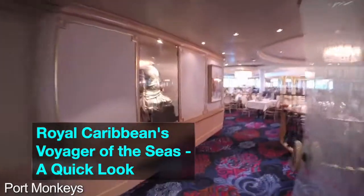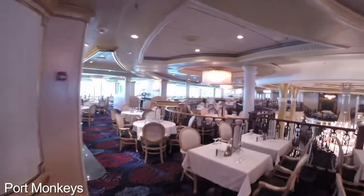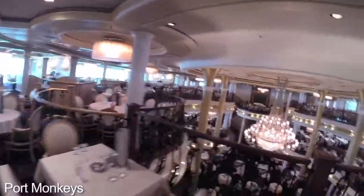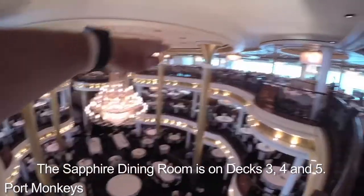This is a fairly large dining room. It's actually on several levels, as you can see down there. I see 1, 2, 3 levels at least.